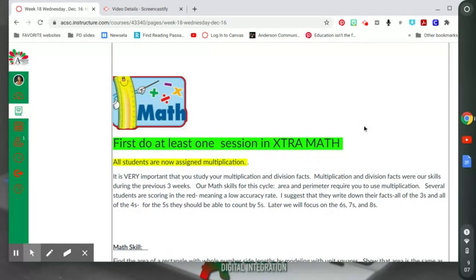For math, be sure and do at least one session of extra math. I'm still seeing most people in yellow or red. Yellow is okay. You need to be working on those times facts, but red means you're getting too many wrong.